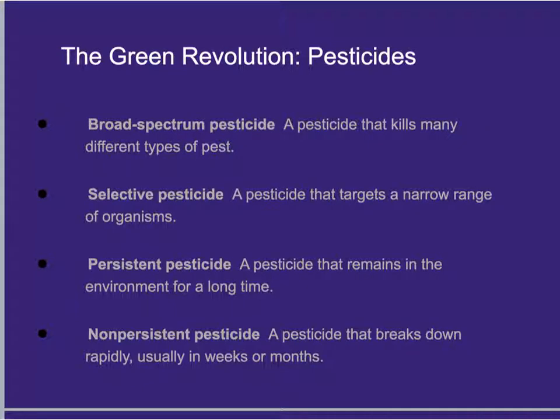But the application of pesticides, like many other industrial practices, prevents us from doing this in an environmentally friendly way. So let me give you an example. Pesticides often injure or kill their targeted species. And some pesticides, such as the persistent pesticide DDT, dichlorodiphenyltrichloroethane, we call that DDT, are persistent. And it means it remains in the environment for a very long time.